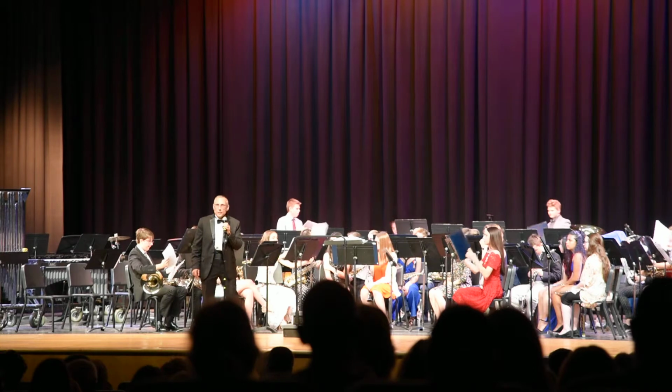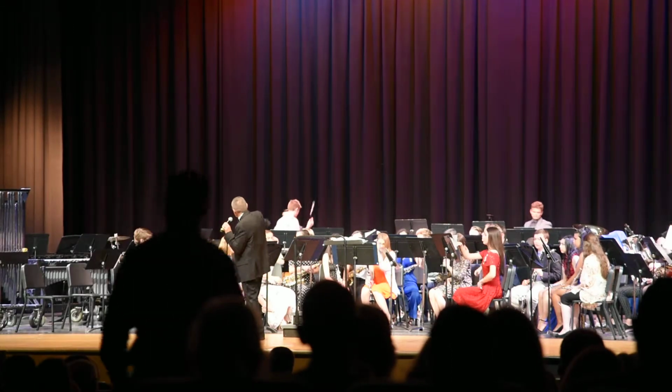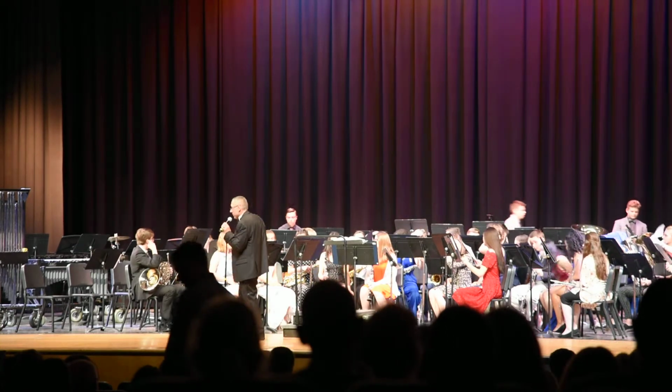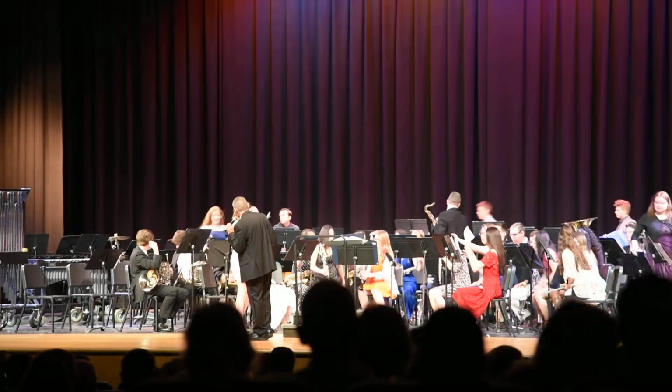On to the concert band at this point. So the concert band members can come on the stage. Wind ensemble members, you can go to your concert band seats. And we will be ready to go in just a moment.